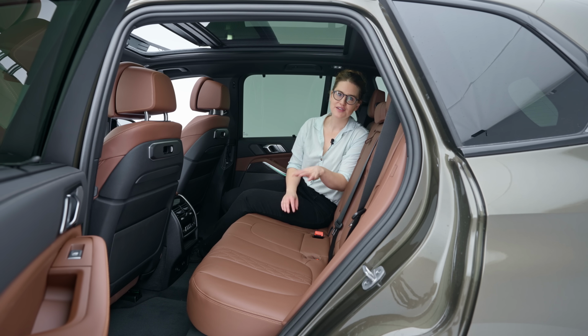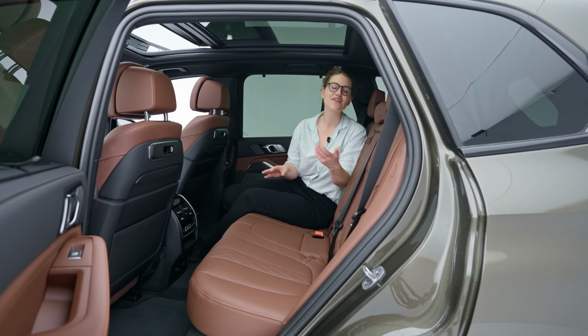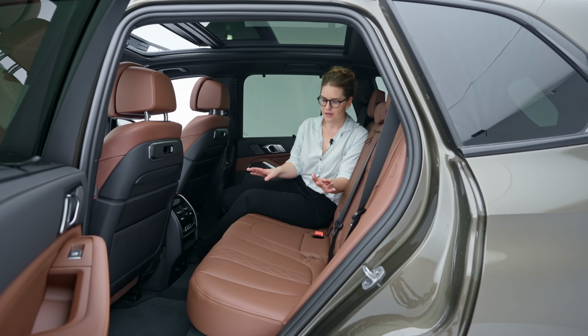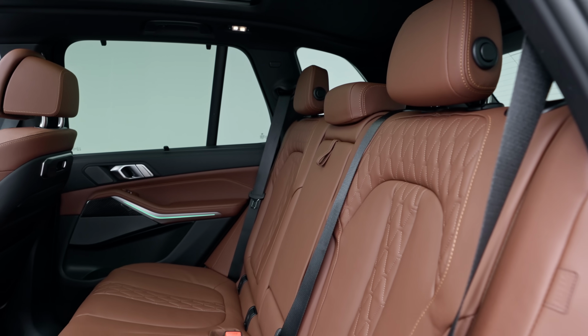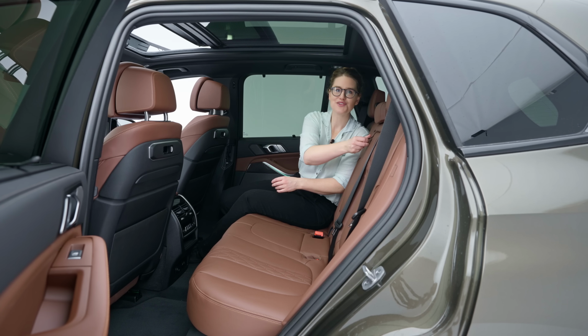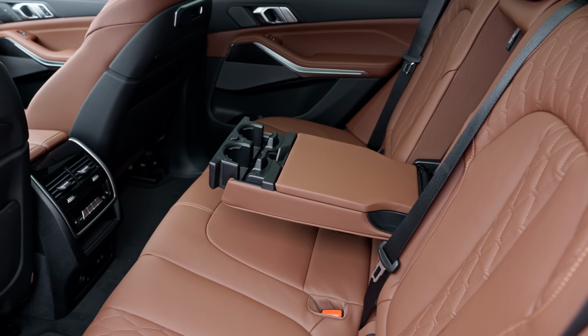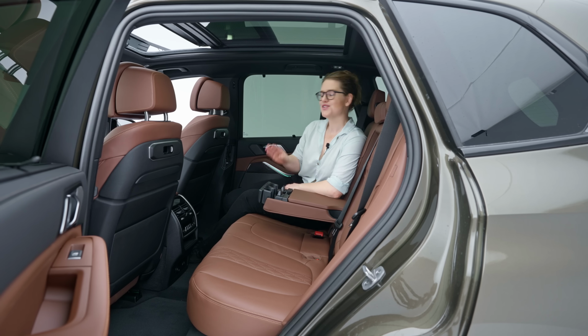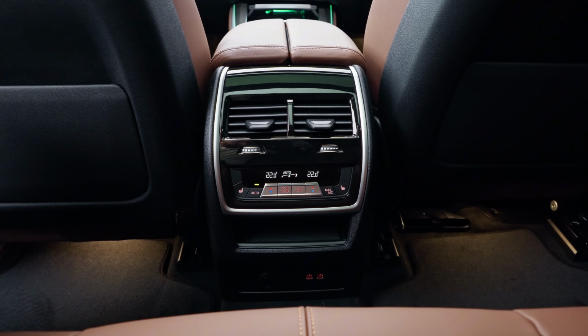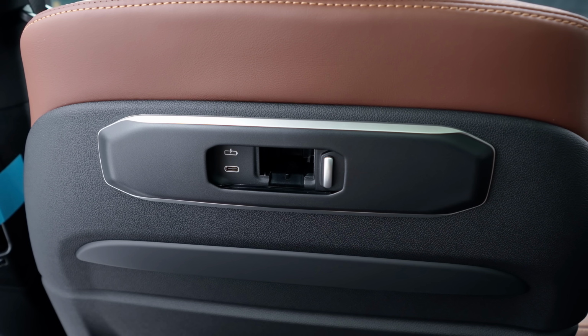The rear of this vehicle is very nice. It's obviously not quite as roomy as that 3-row X7 that we already reviewed, but the mentality is the same. It's about quality and comfort. These seats are gorgeous. They've got the same stitched leather that we saw on the front. The cup holders are kind of hidden away, which I love. You also got full climate control, heated seats, USB ports, and a little mounting point here.